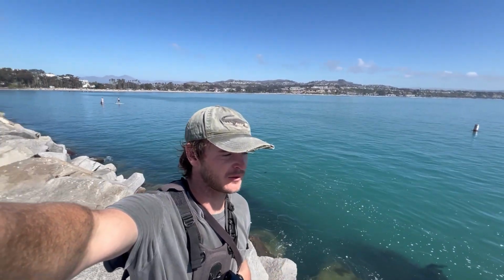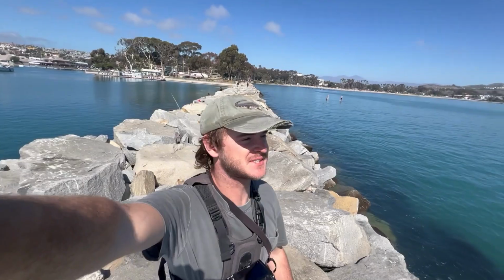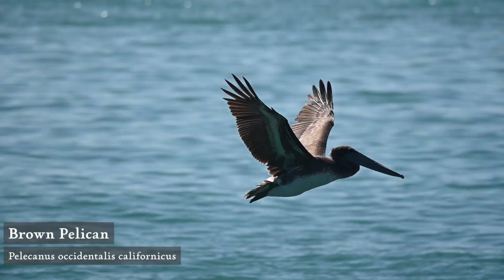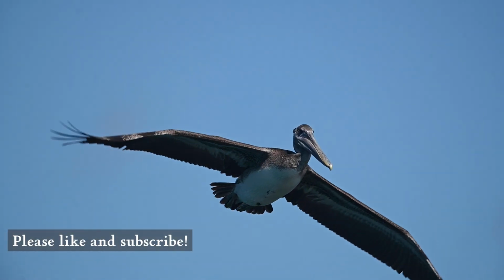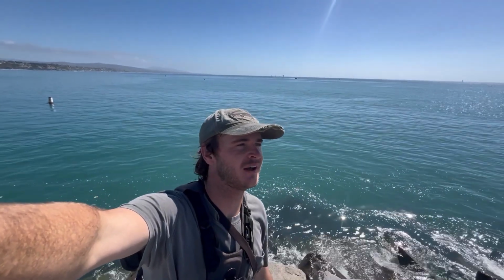We are surrounded by a plethora of seabirds, a bunch of brown pelicans, double-crested cormorants. There might be a couple Brandt's cormorants in the mix here, and of course a bunch of western gulls, now the grebe, and then I'm seeing an elegant tern over there. All around great day so far, and good start to our October Big Day.